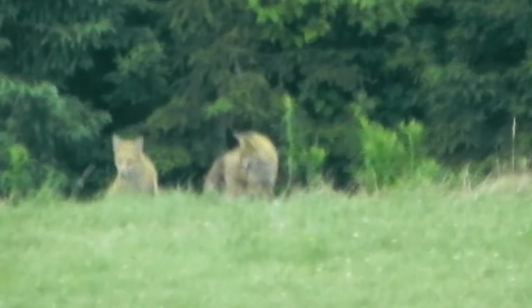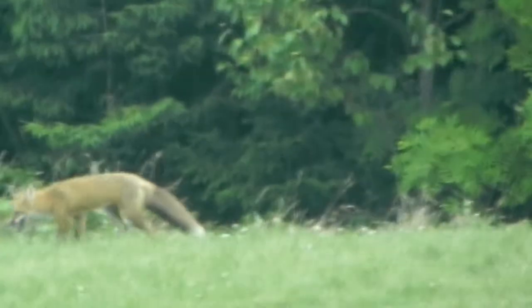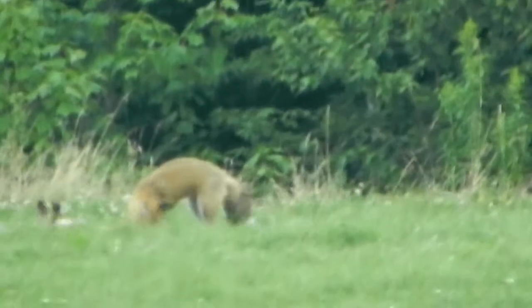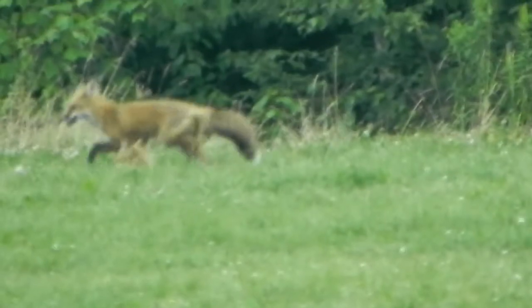They still stick close to the edge, eh? Mm-hmm. One of them got out and laid out in the field, though. Oh, did it? Mm-hmm. Maybe they've tired themselves out a bit.